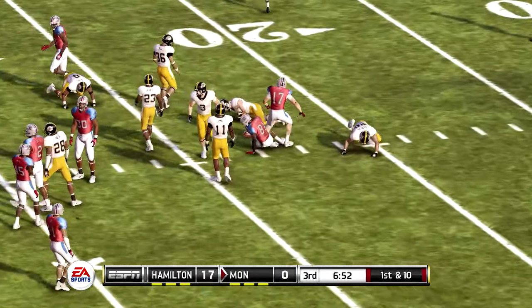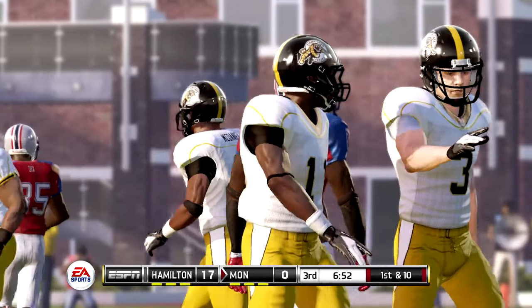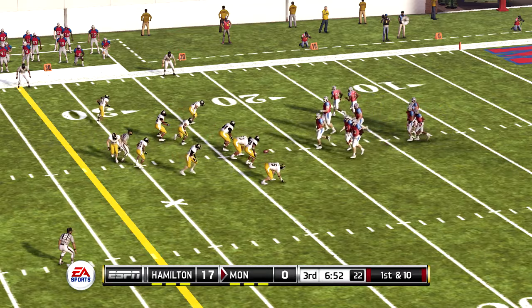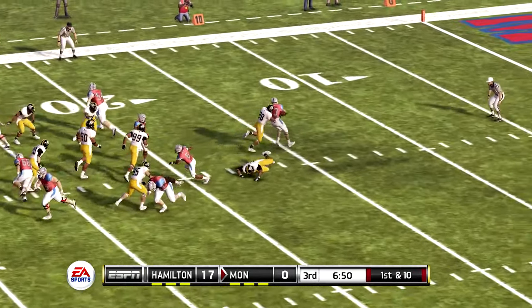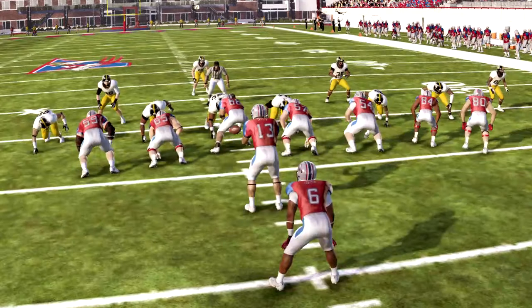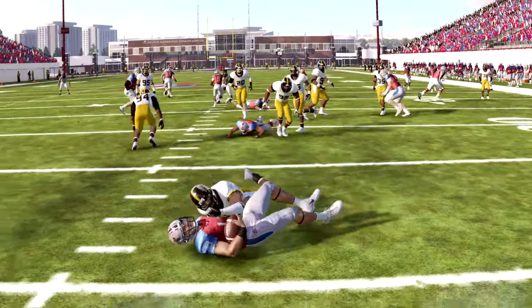Makes it to the 22-yard line. They'll start this drive at the 22-yard line. Option here. And they get him in the backfield for a loss. So they wrapped him up before he could get anything going. Yeah, there was nothing there on that option.